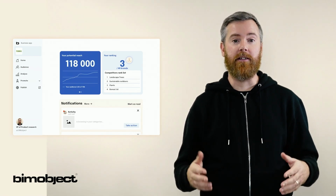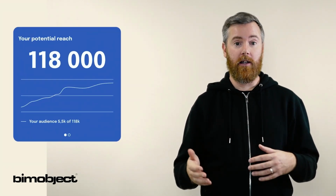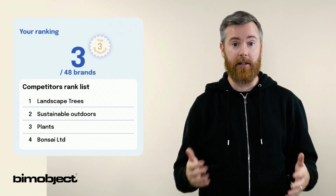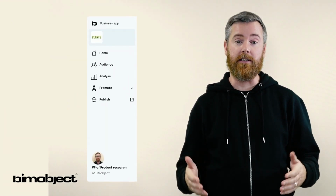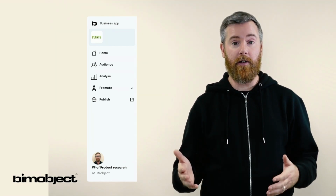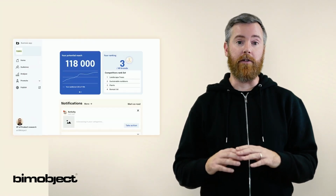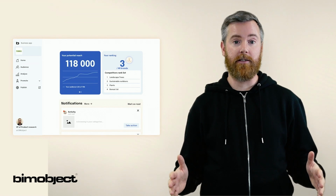This dashboard represents an overall view of how you are performing as a brand, and you get a quick understanding of what's your potential reach, your audience, and how you're performing compared to other companies on the platform. You also have access to other core products and services that BIMobject offers manufacturers, like being able to publish and maintain your BIM files, to promote your products, to analyze your performance, and this is now all part of the new business dashboard to create an integrated user experience.